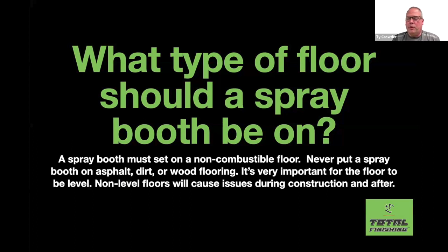It's very important for the floor to be level. Ask any spray booth installer, it's the bane of their existence, these crooked concrete floors, because you can't get your panels to line up if the concrete floor you started on isn't level. So non-level floors will cause all kinds of issues. You have to put shims or caulk it or try to build things up with wedges. It's a pain. So make sure your customer has level floors.